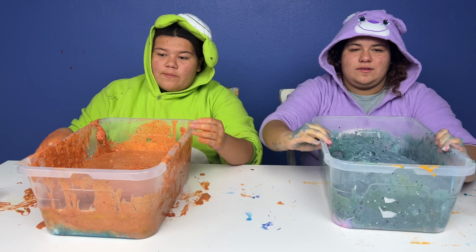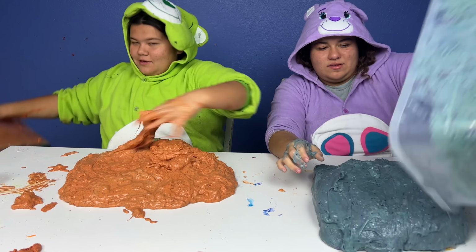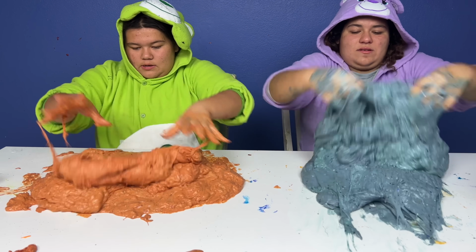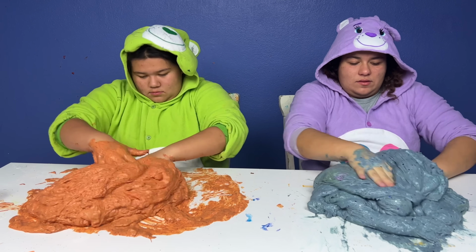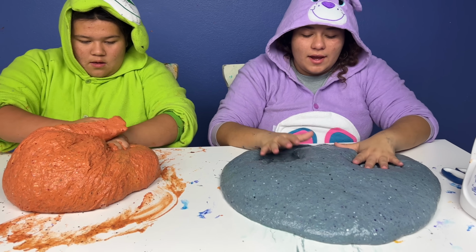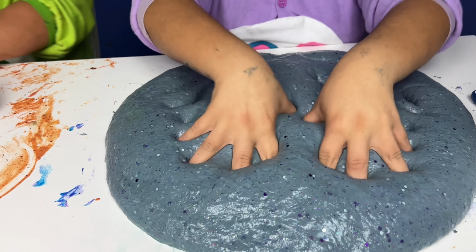Okay, guys, I need to work mine on the tape. Ooh, look at that. I almost dumped it in my lap. I need to work this, guys. Wow. Guys, look at this. They're so pretty. It actually turned like a nice grayish purple color. So it's not teal, it's not blue, but it's a really nice color.